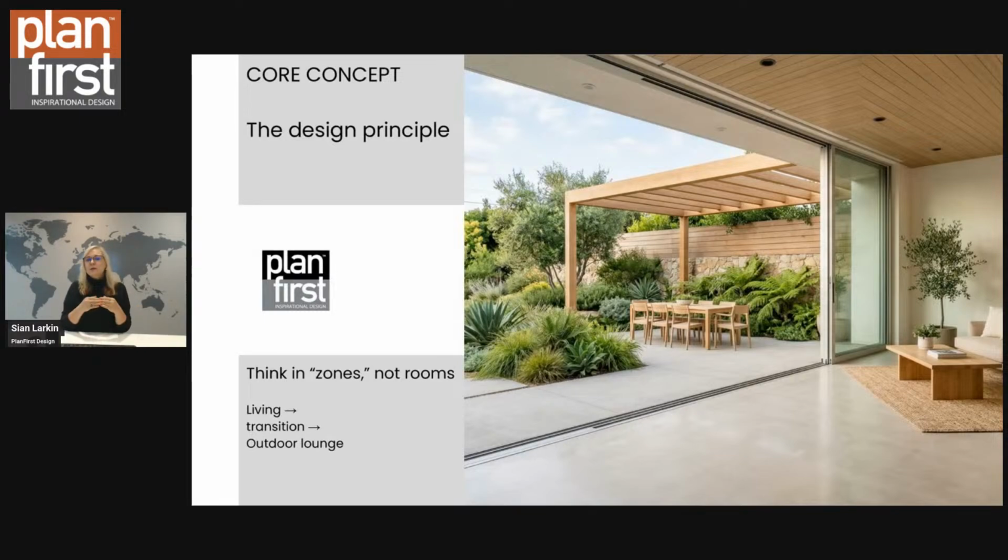So what we try and do now is we take our living space and we very intentionally design that transition from the living space to the outdoor space or zone that could be, in this case, a seating area or a dining area.